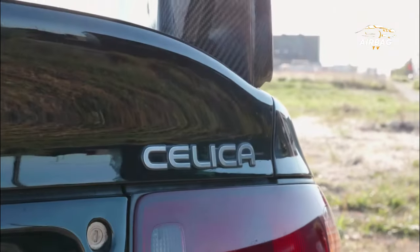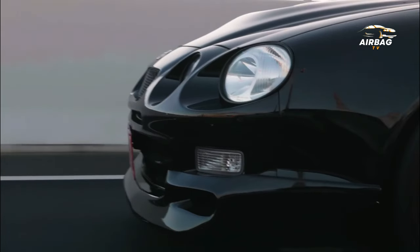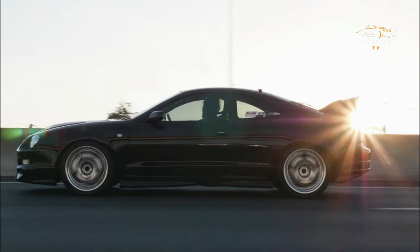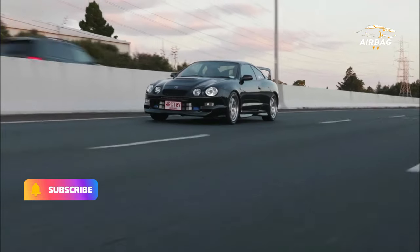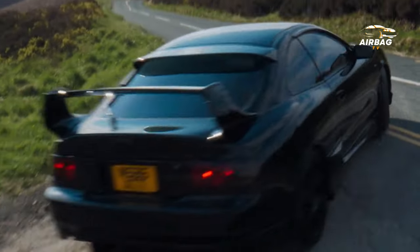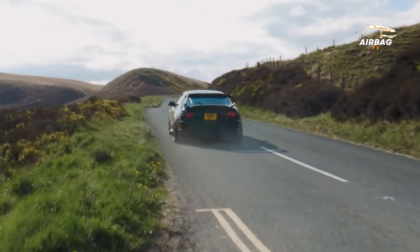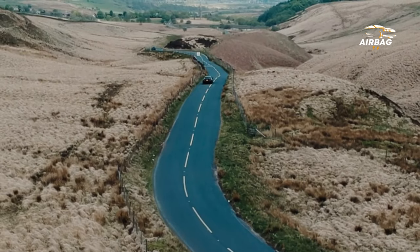The high-performance Celica was produced from 1986 to 1999, featuring full-time all-wheel drive and one of Toyota's most iconic engines, the 2.0-liter turbocharged 3S-GTE engine. It can travel hundreds of thousands of miles under regular maintenance and offers a bulletproof drivetrain capable of withstanding more than 600 HP of tuning.